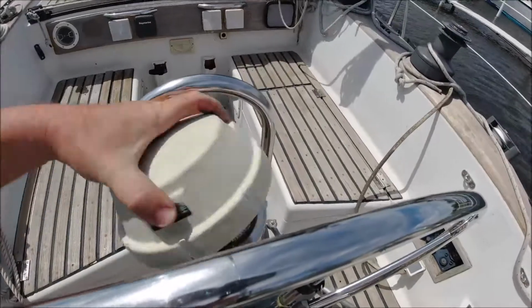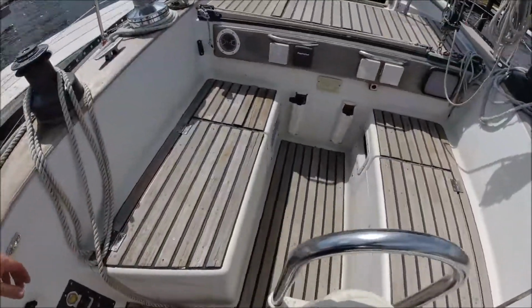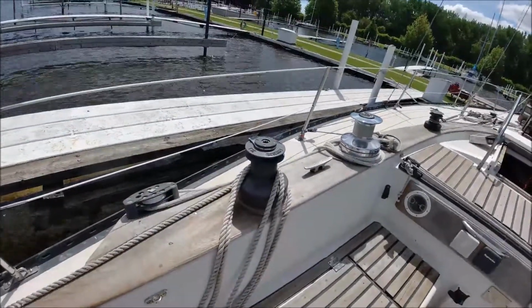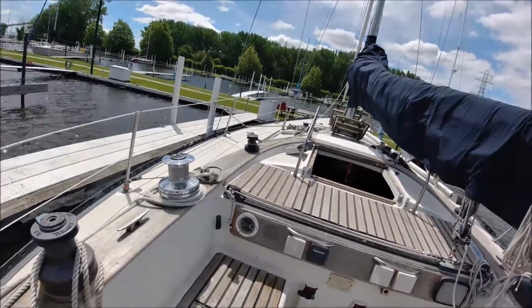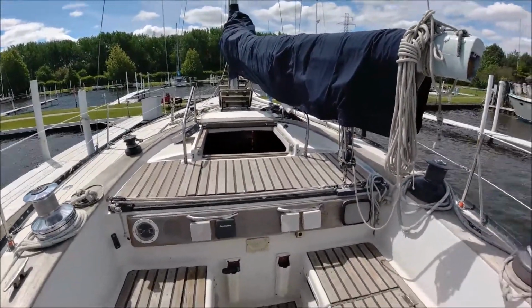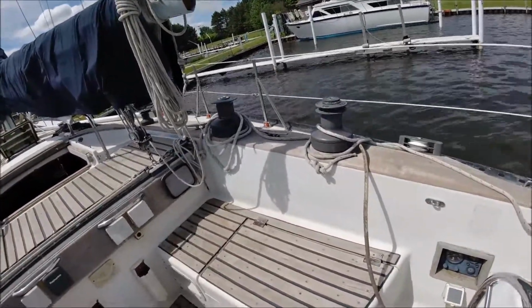Got a wet compass under there. On the boat we have 11 winches, 4 very large in the back on the cockpit, 2 forward on the port side, 3 forward on starboard, and then the 2 large ones on starboard.